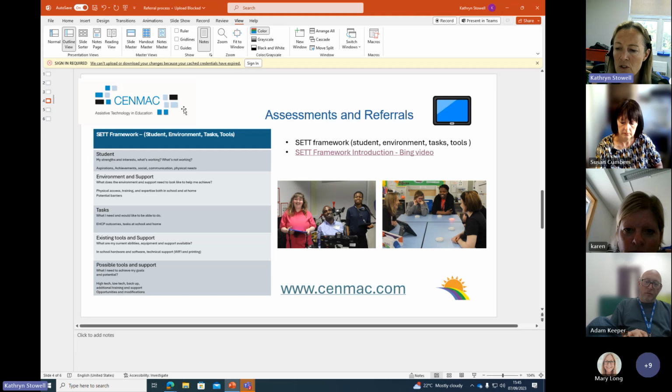So, what is the student's strengths and abilities? What's working well? What's not working? And what are their aspirations and key motivations just generally? And then we look at the environment and the support that's already available in place.